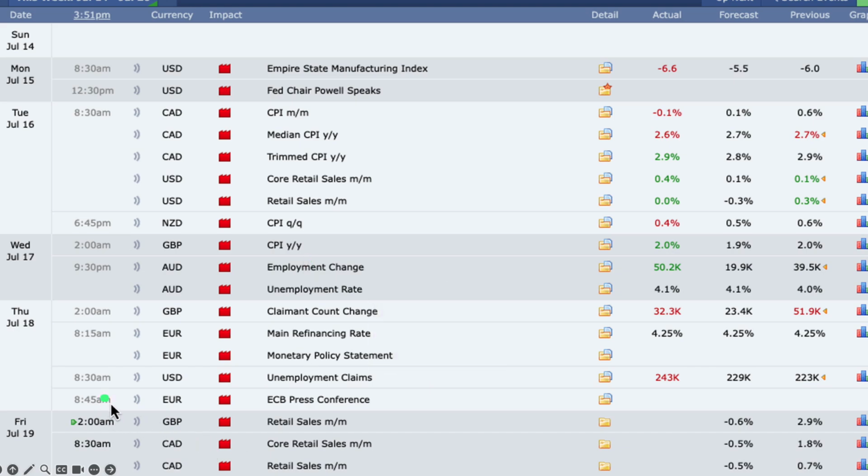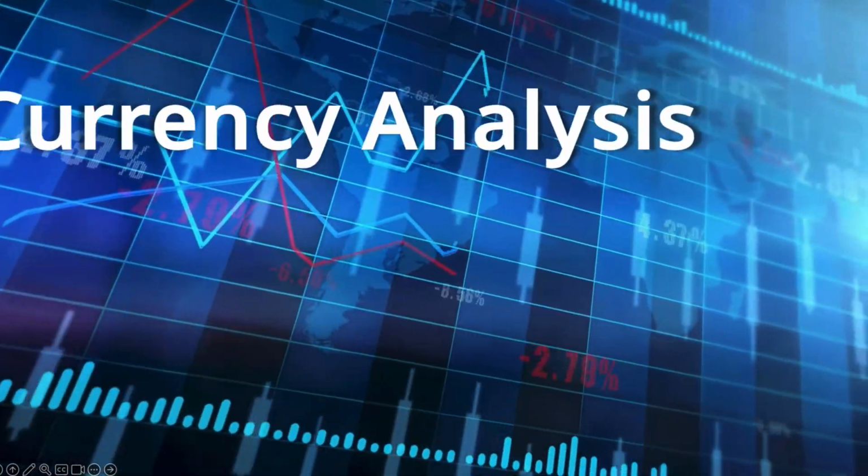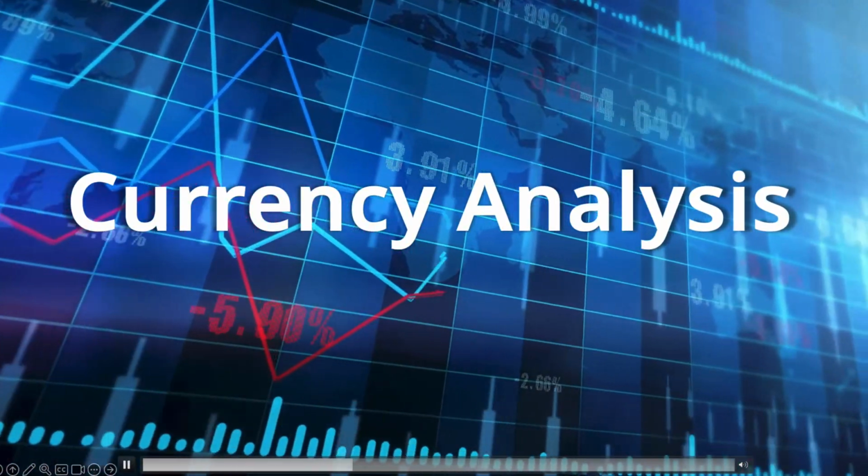Tomorrow, we have the pound retail sales, and we have the CAD retail sales. There's only 2 more news events in the next 24 hours. So what we're going to look for is the extension of the momentum here. So let's just do our currency analysis here and take a look at some velocity scores.